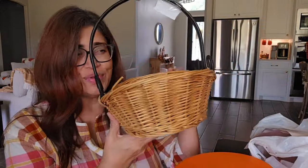I went to the thrift store and I thrifted this little basket for $2. Is that not cute? What I plan on doing with this is baking some homemade bread and putting it in here with a pretty little fall kitchen towel and some parchment paper, and just make it all pretty and then give this to someone. I love giving homemade gifts. I just find it's such a thoughtful gift when you're thinking of someone special and you make something from your home. Love it, love it, love it.